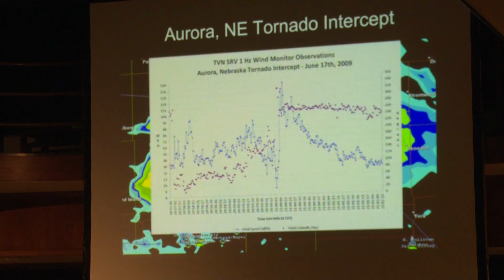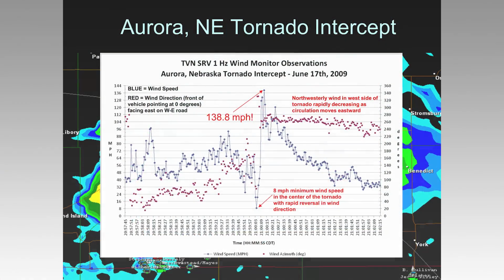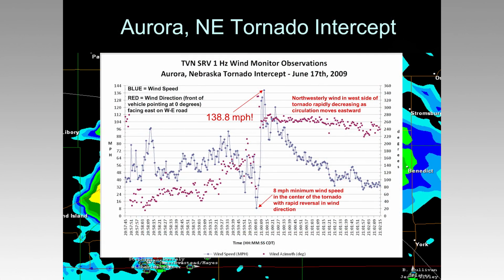And here's the horizontal wind that was measured by our roof-mounted anemometer in the tornado that blew the window out. The blue is wind speed and the red is wind direction here. We measured a peak wind of 138.8 miles an hour when that suction vortex blew out the window. These were recorded at 5 times a second, and you can see the abrupt wind shift as well.